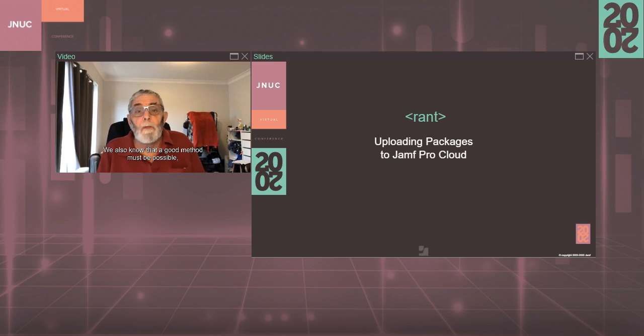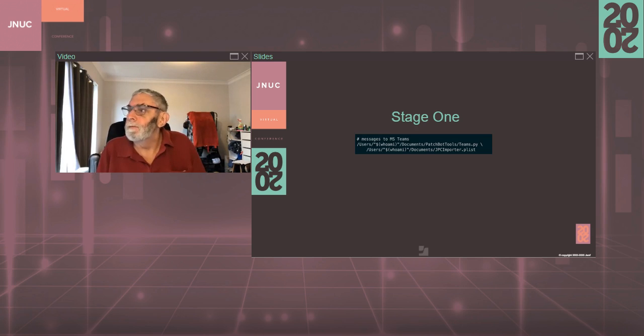We also know that a good method must be possible, because even though Jamf don't have a reliable method through the GUI, the Jamf Admin application seems not to suffer from the same problems. The biggest problem facing anyone trying to automate Jamf Pro Cloud is this API. It's well past time this was fixed. Okay, rant over. Back to the process.